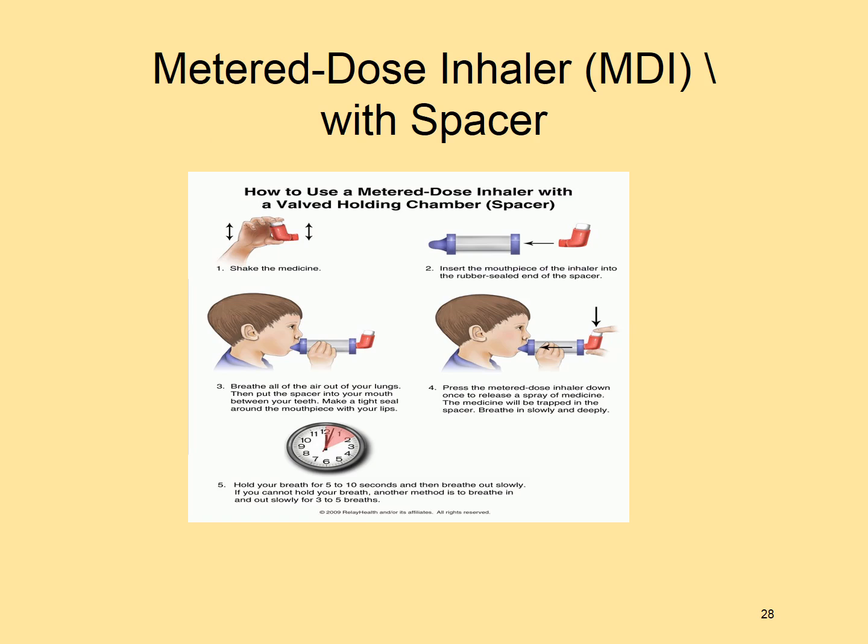I found this picture on doing multi-dose inhalers with a spacer. You can do it without a spacer, you just lose a lot more without one. They shake the medication. If they're not using a spacer, they breathe out all the air from their lungs, put the inhaler in their mouth, seal it tight, and press it down. If they don't have a spacer, they should try to hold their breath. They take a nice, deep, slow breath, and usually wait a little bit.